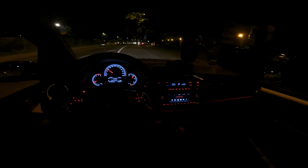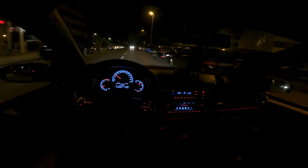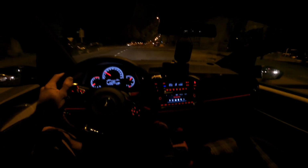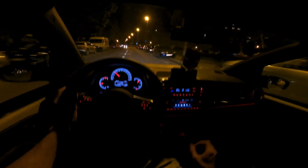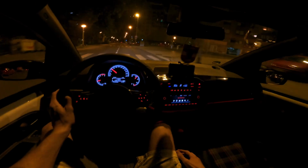And we are powered by the 1.0 3-cylinder turbocharged petrol engine with 115 horsepower. And in this little car, it's so light and so small, that's a lot of horsepower. It's linked to a 6-speed manual, and Volkswagen is known for having nice manual transmissions. They're really precise. They fit nicely into the gears, and the car is just very nimble. It's fast, and the engine is more than enough.